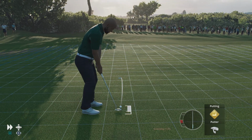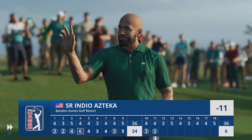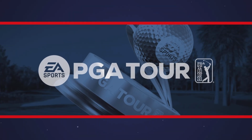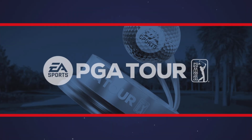It's for birdie. Yes, good start to this backside. Back-to-back birdies here at 10 and 11. And he's going to move to 4 under par. Just one shot off the top spot.